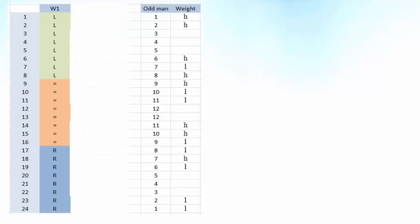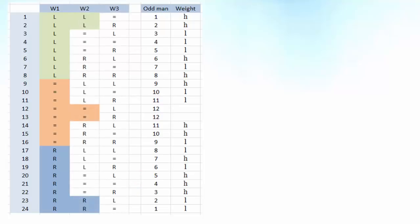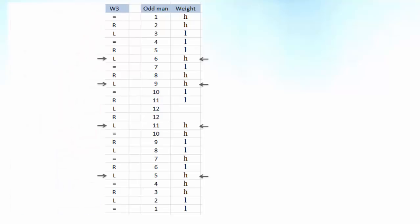Now in the first weighing, we have 4 L's pointing to heavier. So we can map the remaining L's to lighter and assign the inverse values to their counterparts. Finally, in the third weighing, we have 4 L's pointing to heavier, but only 3 L's pointing to lighter. So the remaining L should point to a lighter value, and its counterpart would have the inverted value.